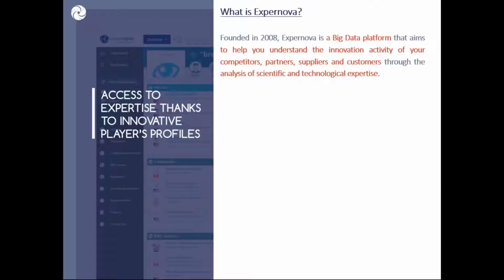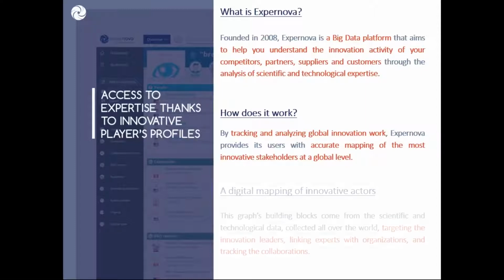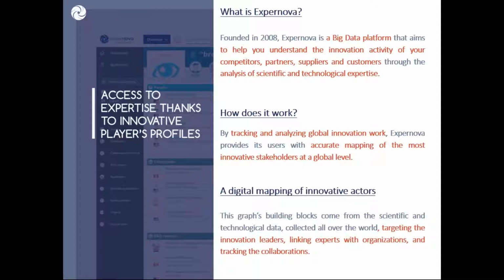At Expernova, we offer you access to expertise via the identification of innovative players. So Expernova has been founded in 2008, and Expernova is a big data platform that aims to help you understand the innovation activity of your competitors, partners, suppliers, and customers through the analysis of scientific and technological expertise. How does it work? By tracking and analyzing global innovation work, such as scientific publications, patents, conferences, clinical trials, projects, and millions of targeted web pages, Expernova provides its user with accurate mapping of the most innovative stakeholders at a global level. Our core business is to map innovation players at a global scale.